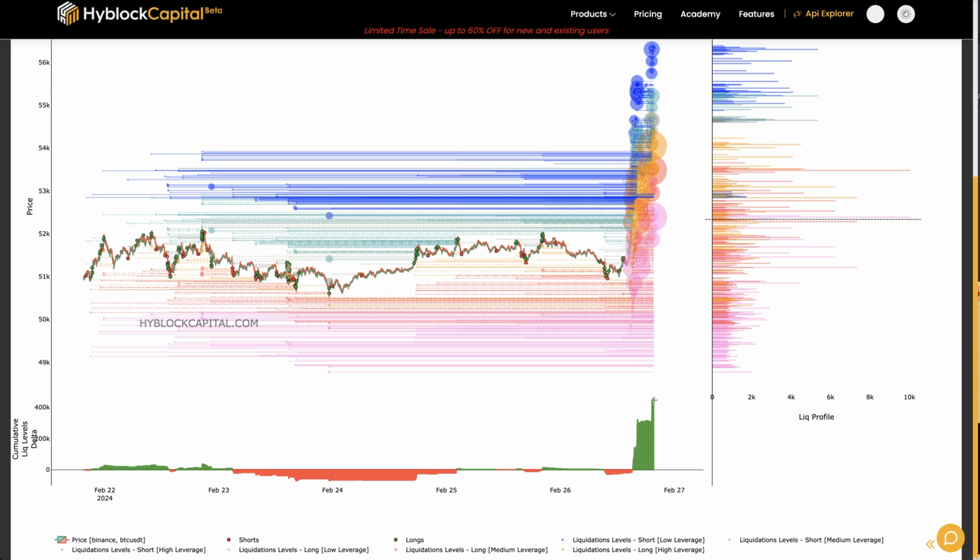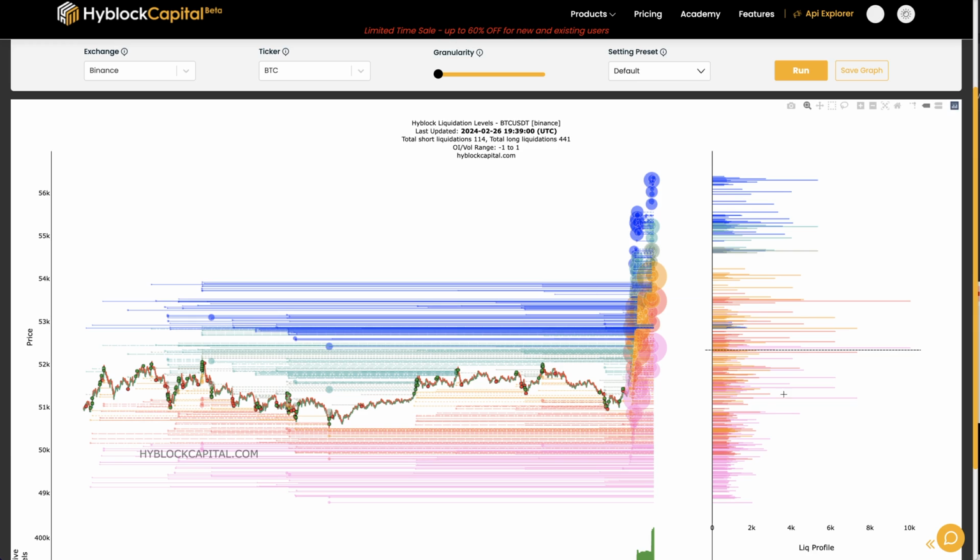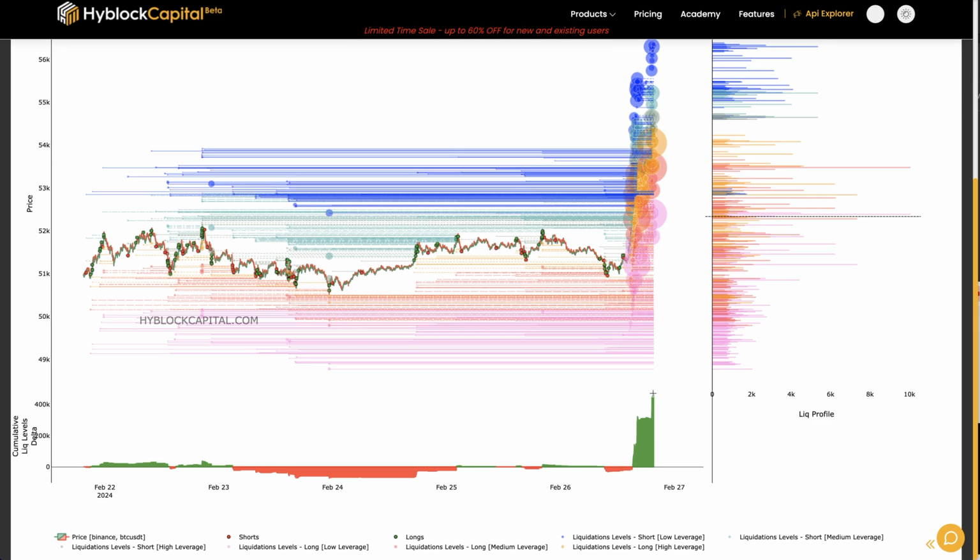Looking at the delta right now, we are at a level that we haven't seen in quite a few days. This is above 400K. You can see that in all these moves sideways, we were fluctuating between minus 60 and possibly plus 50. So the delta was very narrow. That means that there were mostly equivalent amounts of longs and shorts. But right now, the number of longs is a lot more than the shorts.